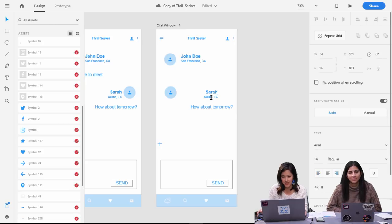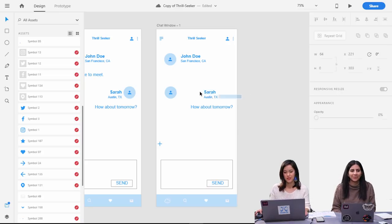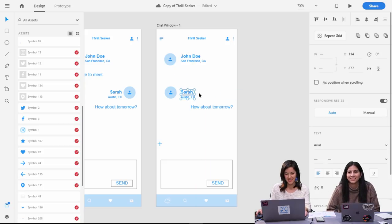And then on day three, we are going to refine all the prototypes and the little micro interactions and actually test it out on the mobile device. Yay. So stick through all three days, guys.